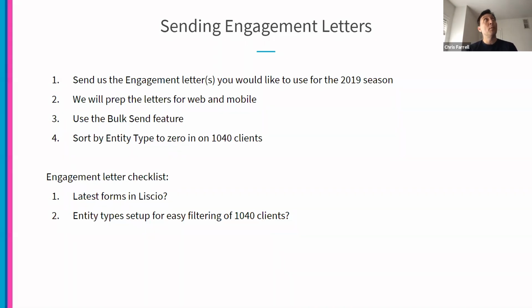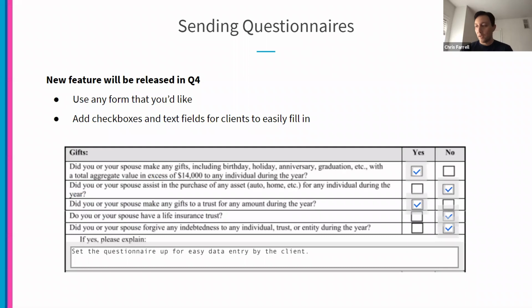And most of you have done this already, but we have an entity type on every account in Listio. You want to be able to sort those out so you can pick out your 1040 clients, for example, very easily from the list. So if you have any questions about that, let us know. But that'll allow you to quickly bulk send the engagement letters out when January rolls around, okay? So for the engagement letter, quick checklist here. Do you have the latest forms in Listio? Again, if they say something like 2018 tax season on them, and you want to update those, just let us know. And are your entity types set up properly for easy filtering? So easy warm up there.